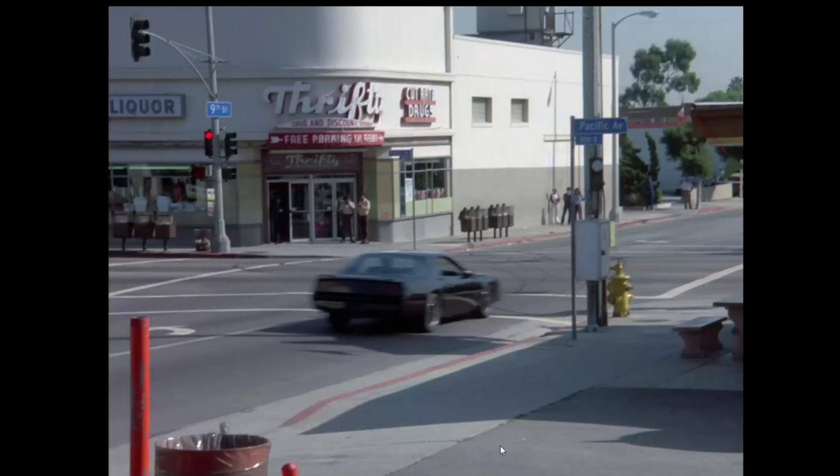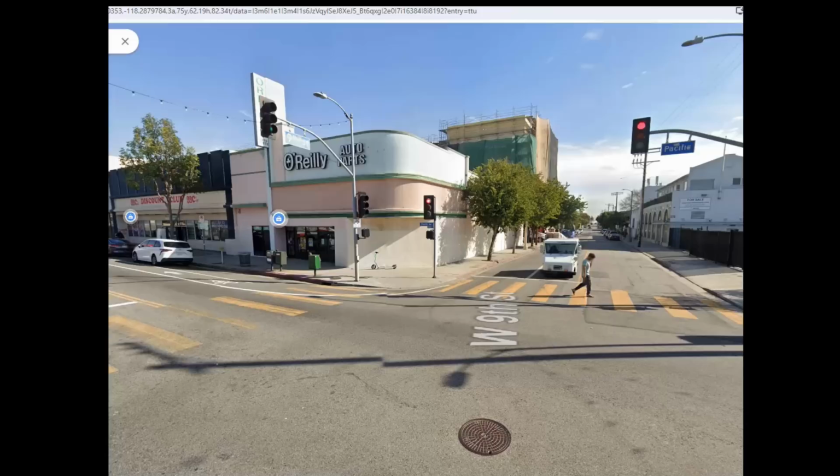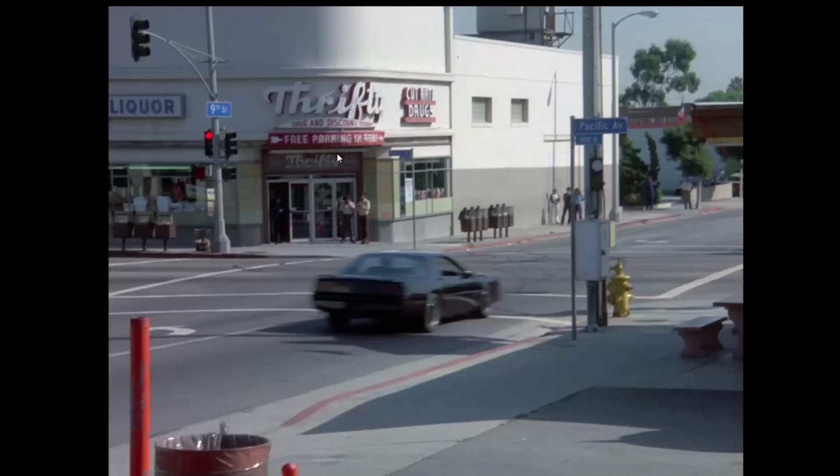This location was probably the easiest to find, which we've known for years. Pacific Avenue, 9th Street. So let's look at it today, and it's now an O'Reilly Auto Parts. The building is still there. We can see back in the day, the entrance was on the corner here.